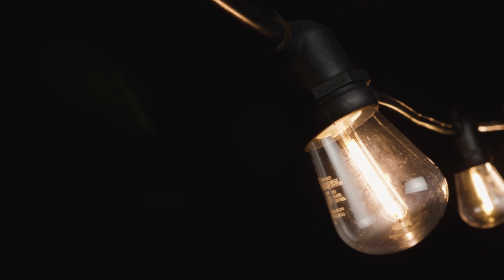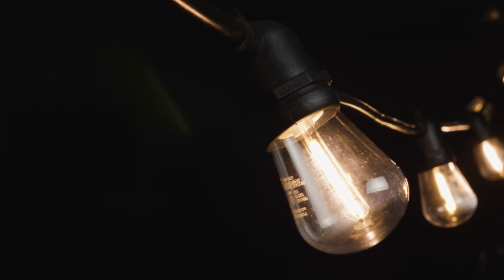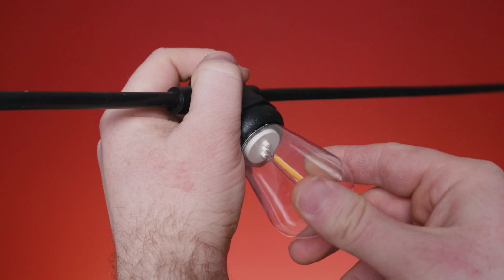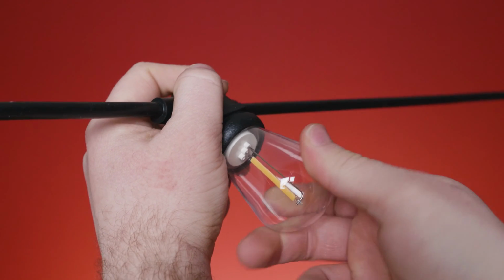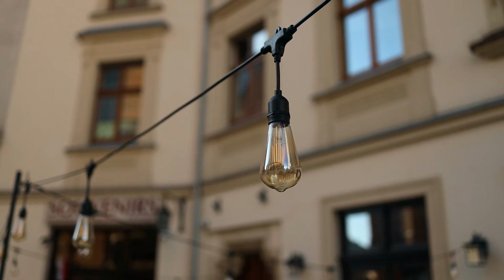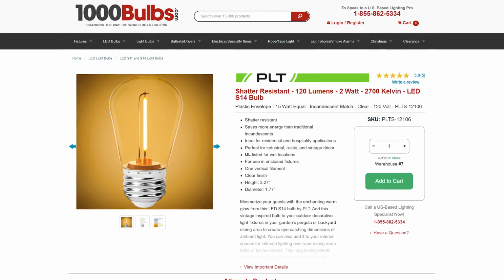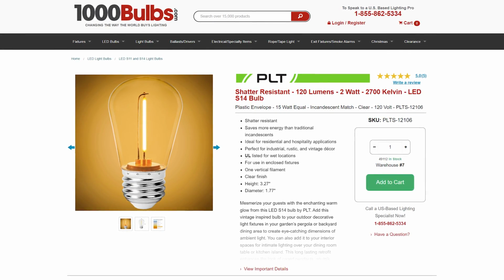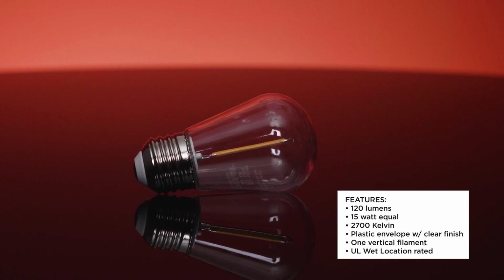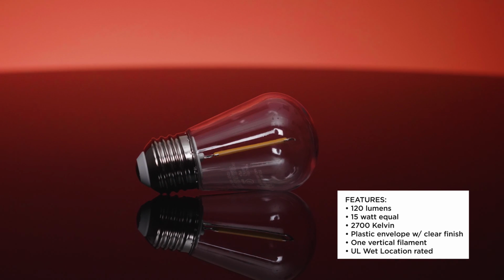Strings without plugs offer more flexibility, as they can be easily cut to length, and plugs can be added where needed. The bulbs for these patio strings are sold separately, allowing you to choose from a wide range of options, including colored and vintage bulbs. Our most popular patio string bulb is the shatter-resistant PLT 12106, a vintage LED S14 bulb that delivers 120 lumens.